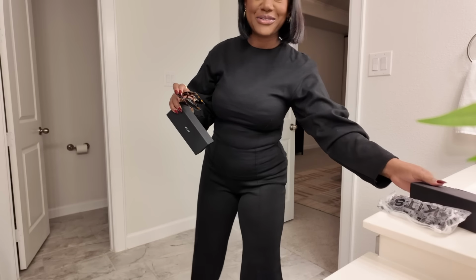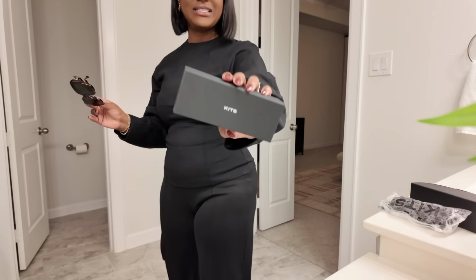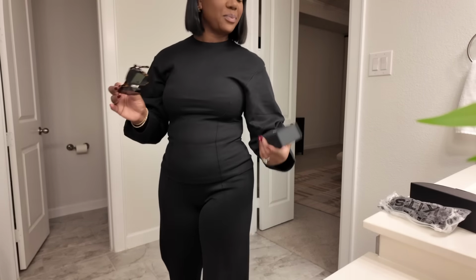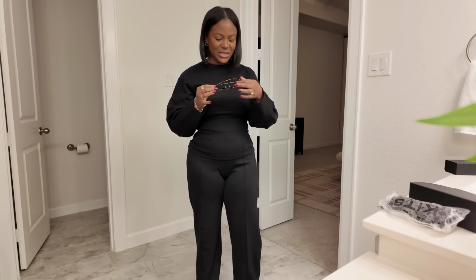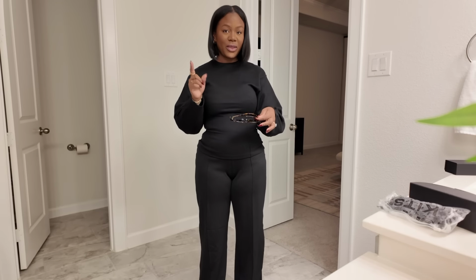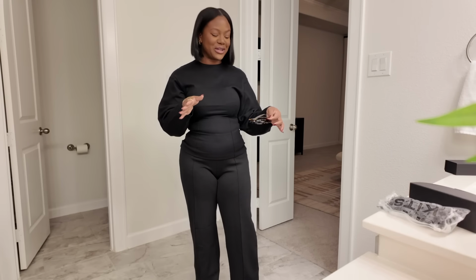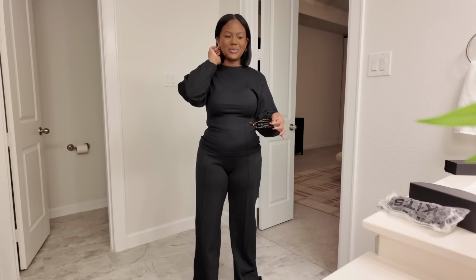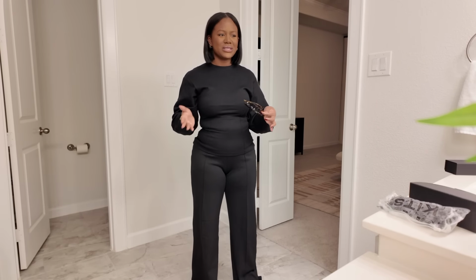So I wanted to show you what I also got from a brand called Kits. I don't know if you've seen or heard of it, but they were so kind to send me some sunglasses. One of them is Prada. I'm so grateful, thank you so, so much. This is insane. They didn't even want a shout out, but you sent me Prada glasses, so of course I'm going to shout you out.